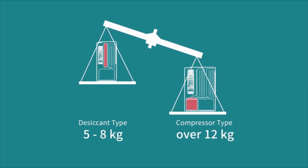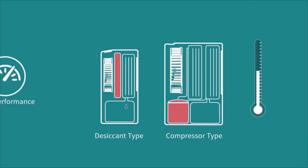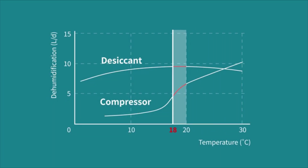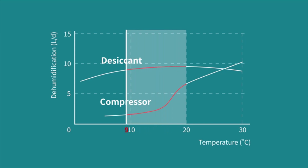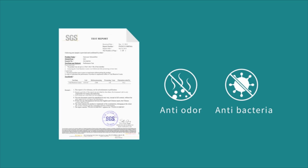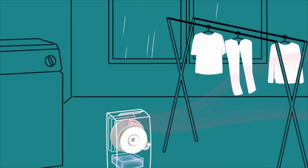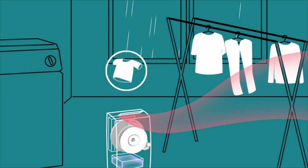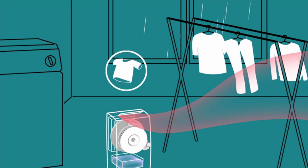Compressor type is bulky and heavy and generally weighs over 12 kilograms. Desiccant type remains high performance even in low temperatures from 1 to 15 degrees. The performance of compressor dehumidifiers will drop along with temperature. Under 15 degrees, it would need to defrost and stop dehumidifying. The special coating on the desiccant rotor not only absorbs humidity, but also eliminates odor and bacteria. Desiccant dehumidifiers can also be used as a clothes dryer because it includes a heater as part of the dehumidification process and delivers warm, dry air.